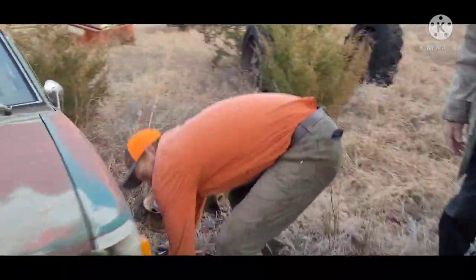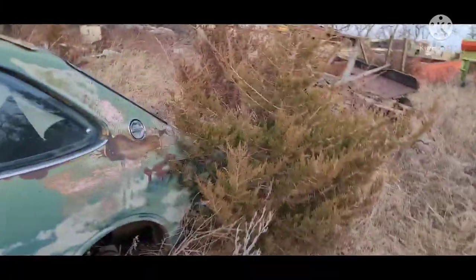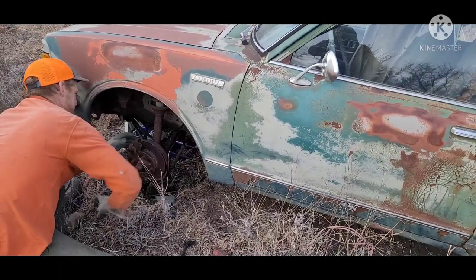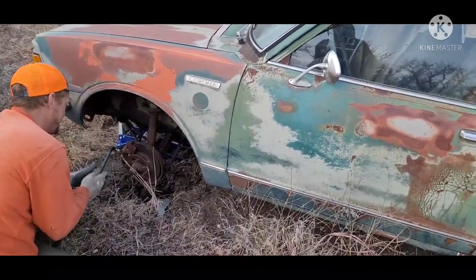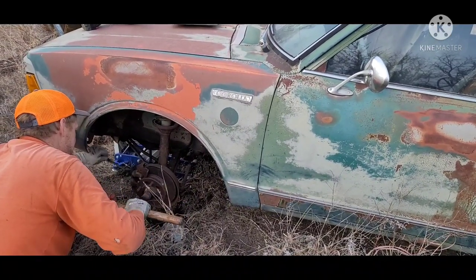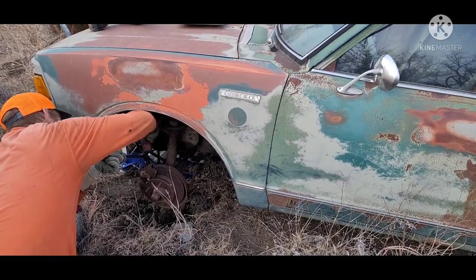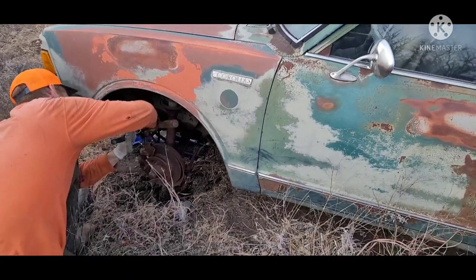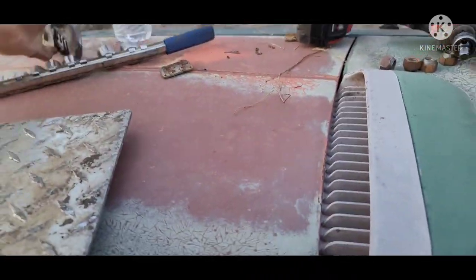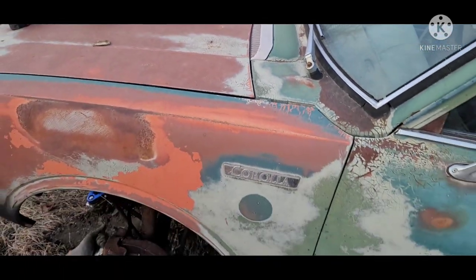Nice and tight. It turns left and right, but not around. Did you get the bearings to turn on the other one? On the front, yeah. The brake calipers are just... Oh, that's what's holding it up. Yeah, surface rust. Didn't ding it.